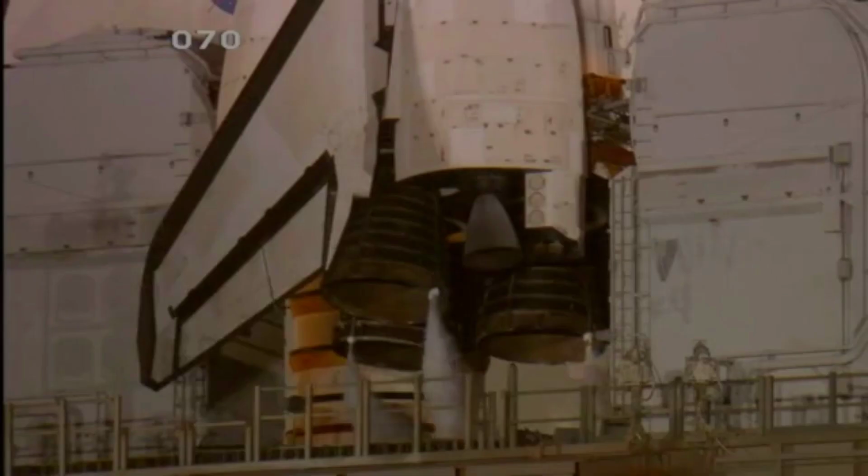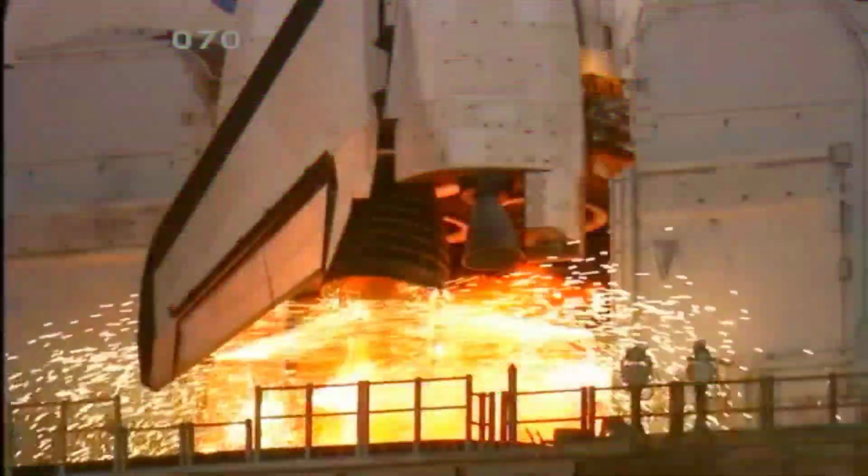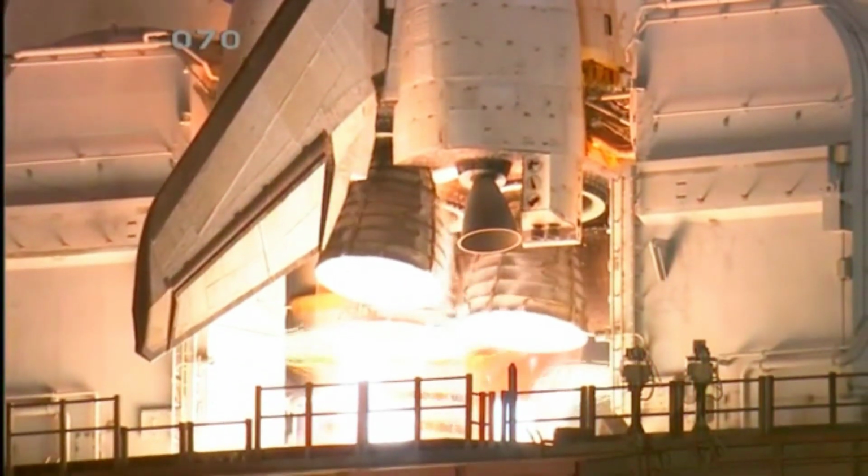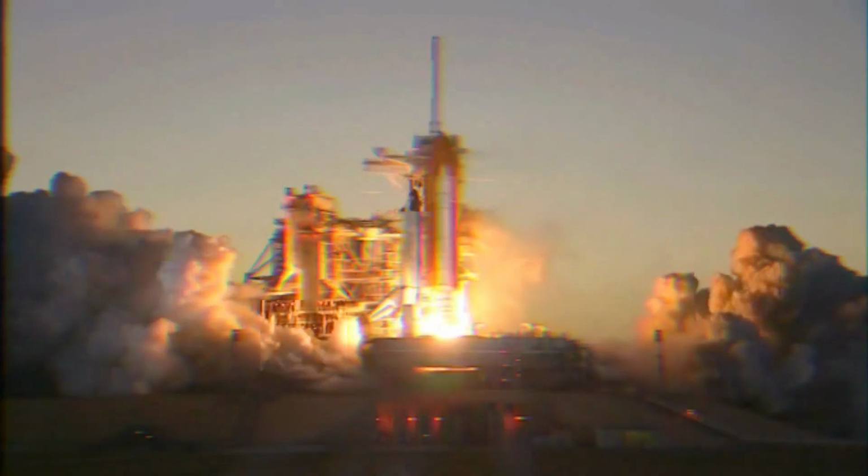Atlantis now on the proper 10. TLS is go for main engine start. 6, 5, 4, 3, 2, 1. And boost ignition and liftoff of Space Shuttle Discovery, taking the space station to full power for full science.